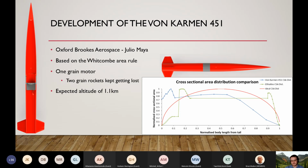So after that, I moved on to the development of the von KARMEN 451, which was actually the last rocket designed at Oxford Brookes Aerospace. Now, the idea for the von KARMEN 451 was actually suggested by one of the talented first years involved in Oxford Brookes Aerospace, Julio Meyer, and he suggested that we design it based on the Whitcomb area rule.